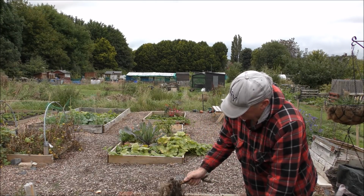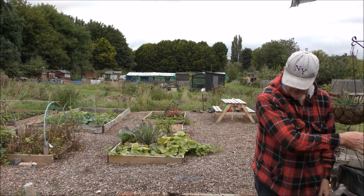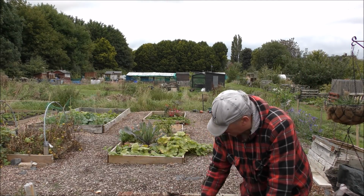Yeah, good root system. Pulling a few tulips up here, I've got to be careful.